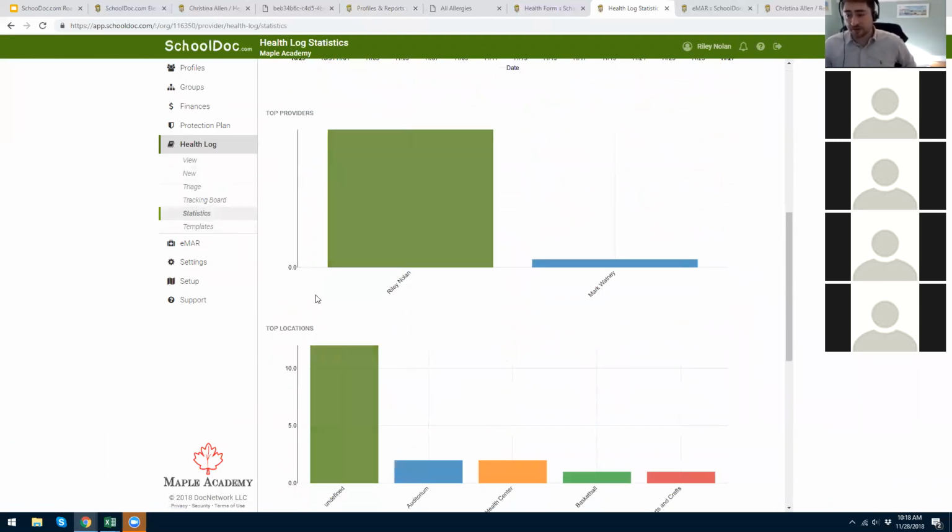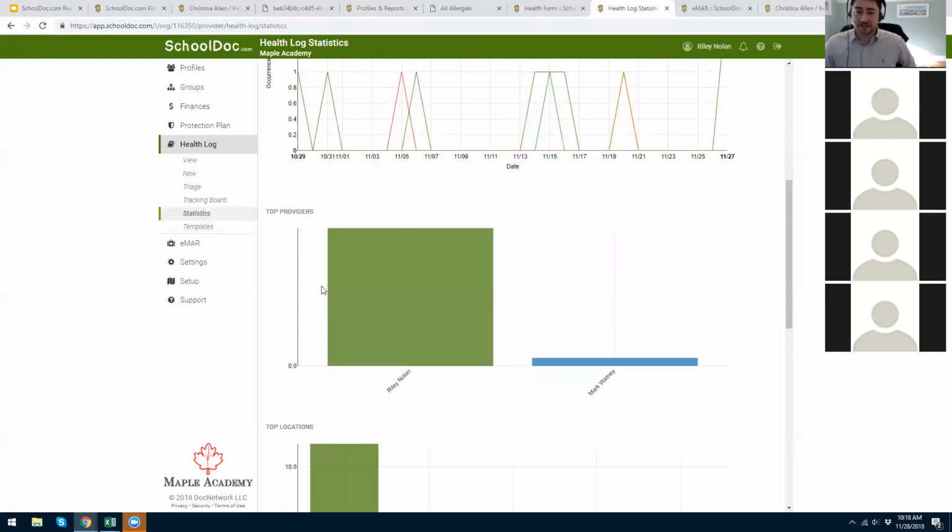And you can also chart locations. And you can actually put in your own custom location. So if you wanted to track how many people were injured on the football field this past year, you can actually pull up that report.